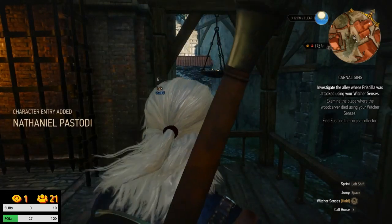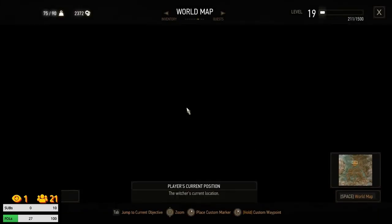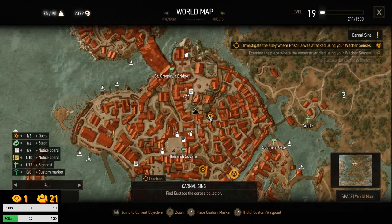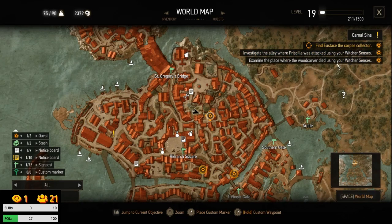Okay. Which one shall we do? Let's speak to the corpse collector. He's probably the closest, right? Yep. Find Eustace. There we go.